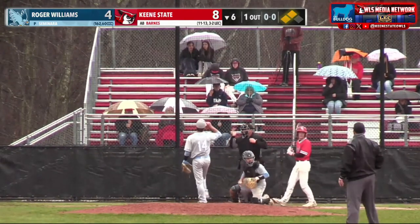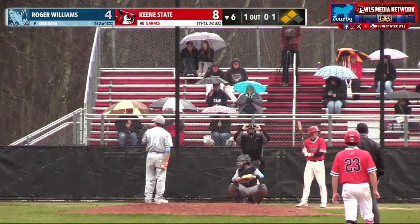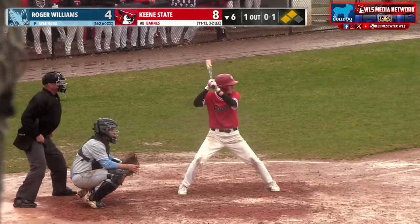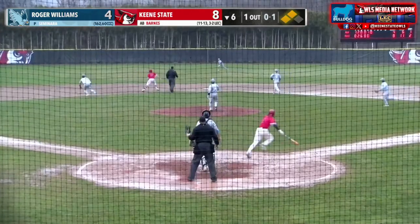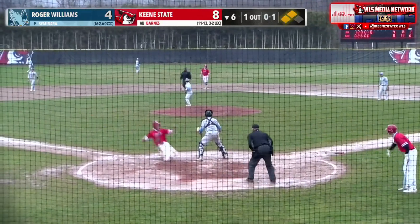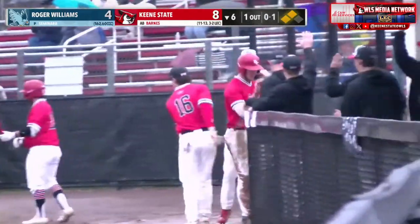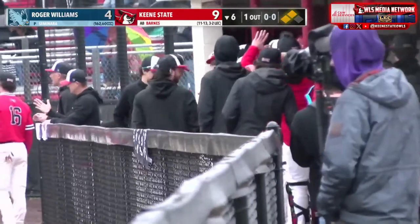Pitch. Strike number one. Runners at second and third. Pitch that is down the middle. He liked that one. I thought that was a little high. Center field catches it. Runner running home. This will be safe. And he is safe at home to put the Owls up 5-4. Here we go. Dugout is celebrating for that one. There we go. It's a great hit by Barnes.